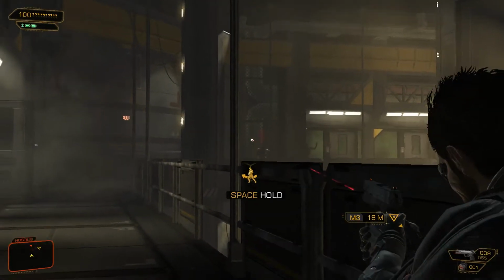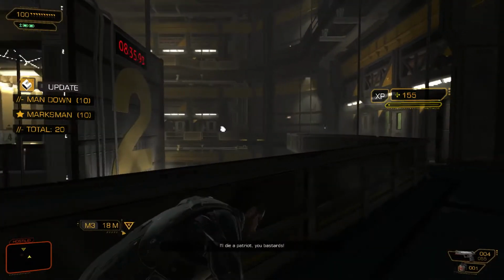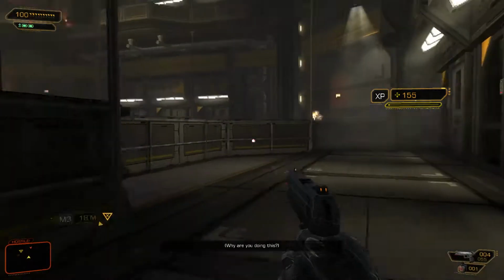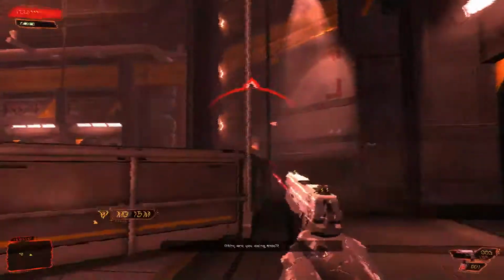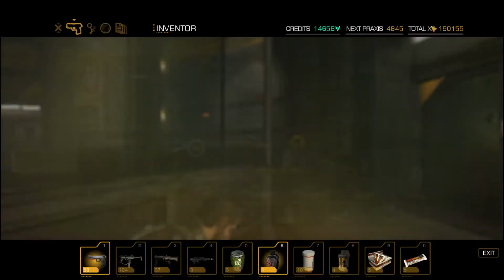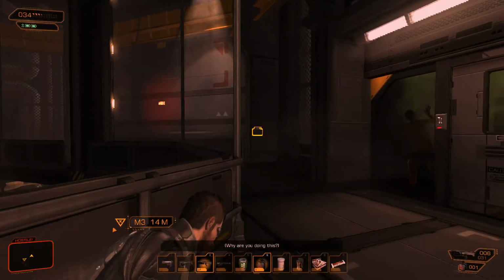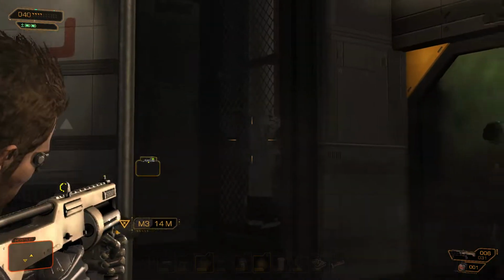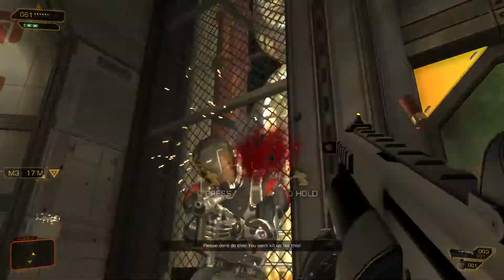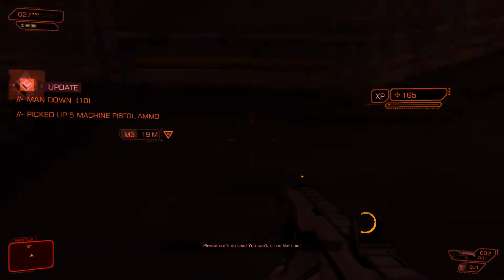Well, I don't have my nice armor-piercing pistol or my silencer anymore, but luckily these guys are not wearing helmets. Oh, looks like this one is. I should be careful. No, let me get a different weapon out. I'll get my shotgun. If I just use the stun gun... Okay, he's doing that thing. Come on. Die! How good is your body armor, dude? It's point-blank range.